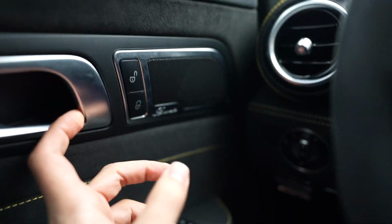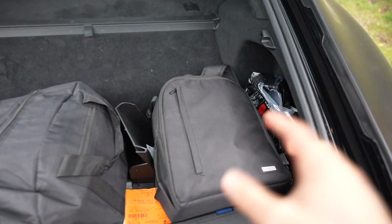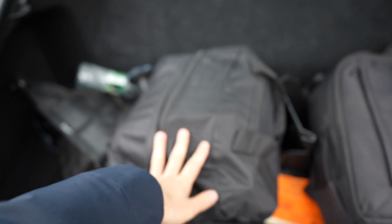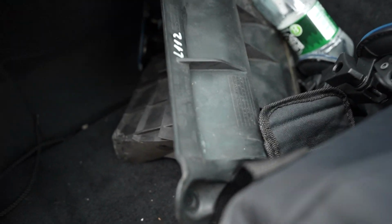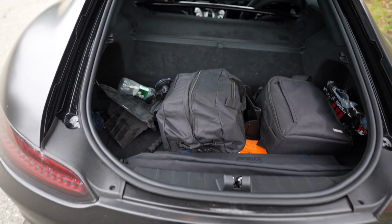I'm sure not that many people care, but I'm gonna show you guys the trunk space. Here's the trunk. Here we have my camera bag, and then we have some tools and supplies, cleaning stuff. We have some car parts. If you know, you know. Trunk space is not bad at all. I went to Costco with this thing and it was perfectly fine.